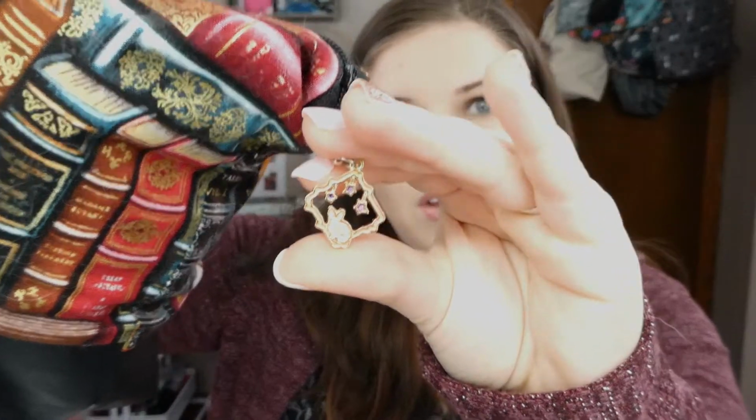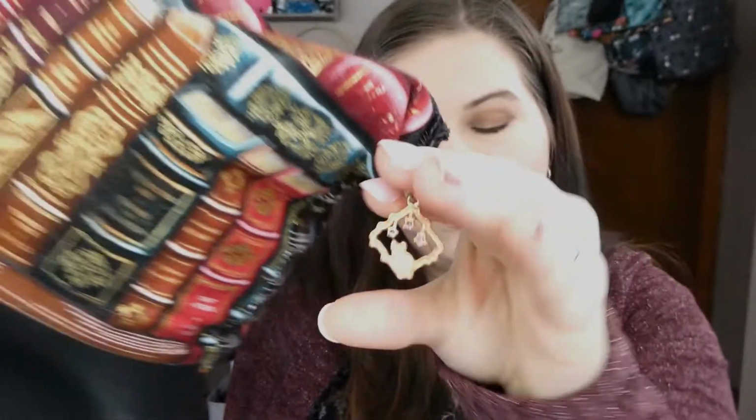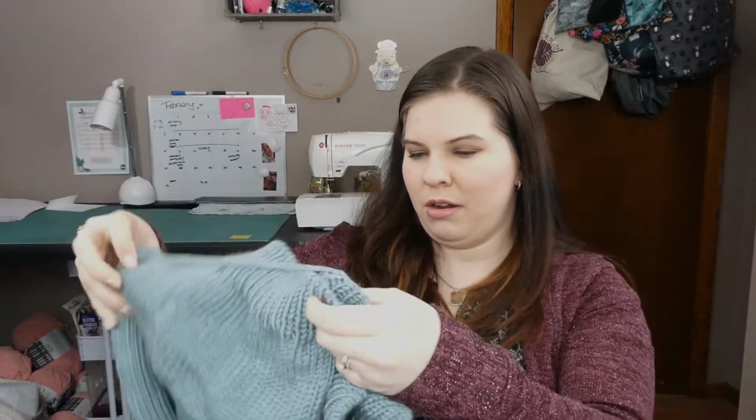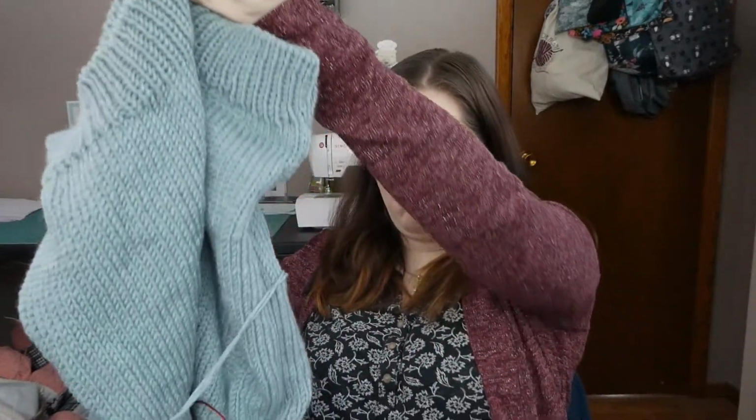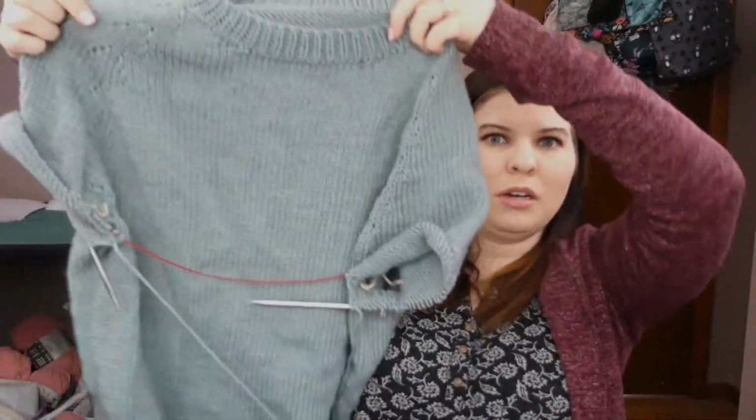This is the Progress Keeper that I kept. One of the charms that I ordered had an uneven number, so I kept a few of them, just the ones that didn't match in the set. But so here is my Felix pullover. It's kind of a hot mess right now. Hold please. Alright, so here we are.